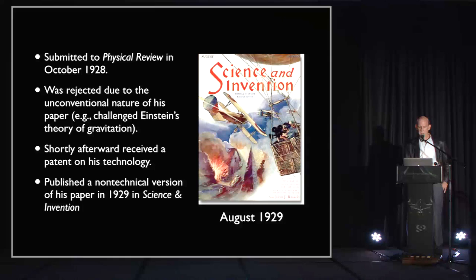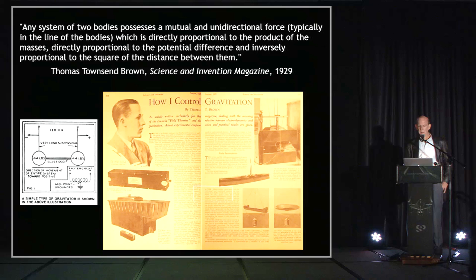And this is the cover of that August 1929 issue. And here's what his article looked like. That's a picture of him on the left. And here I quote one part of the article where he says, any system of two bodies possesses a mutual unidirectional force in line with the bodies, which is directly proportional to the product of the masses, directly proportional to the potential difference, and inversely proportional to the square of the distance between them. It's almost, you know, he's quantifying this. It's the electrogravitics phenomenon.